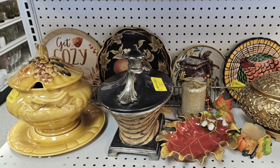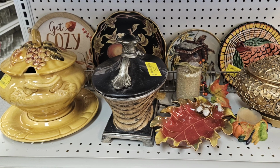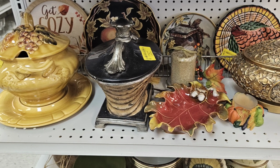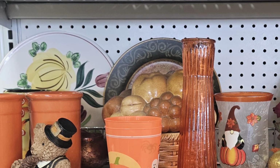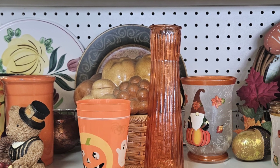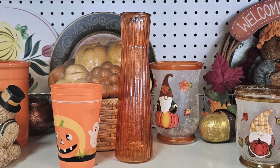Yellow tags were 50% off. I saw a lot of yellow tags, but of the few things I looked at on these shelves, they were either broken or cracked or not quite what I was looking for.